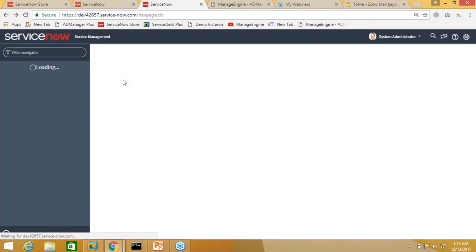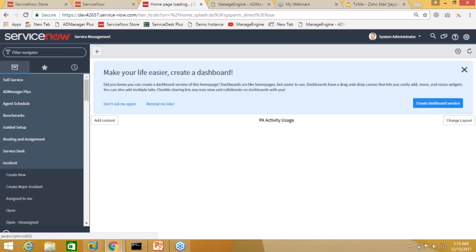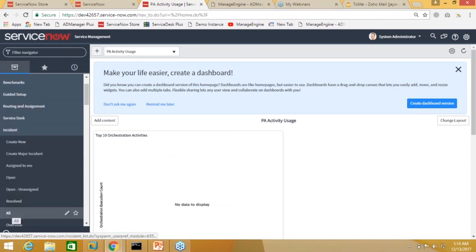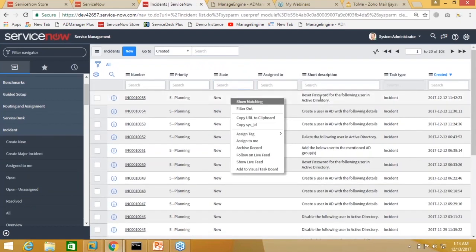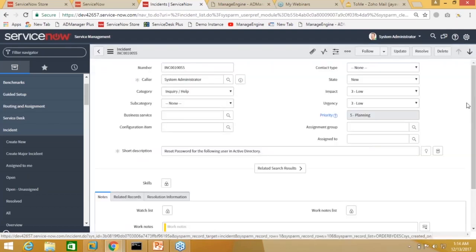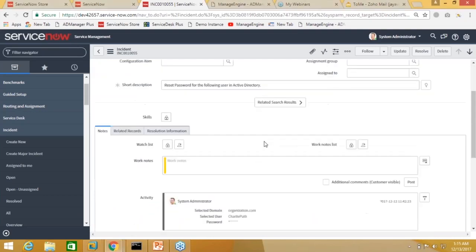So the request was made for a specific user. The username is already there. The password that has to be set is also available in the very same request. Now, all I have to do is check if I've received the request. I'm the administrator right now, getting into my requests or incidents right here. And yes, there you go. I've got the request for password reset. So here we've got the password reset request.